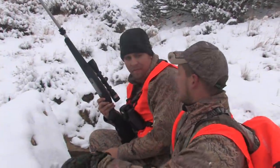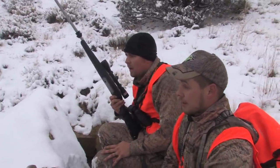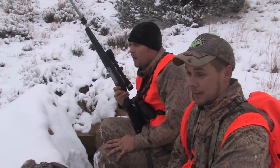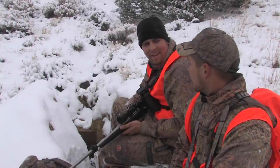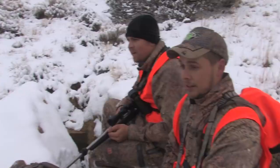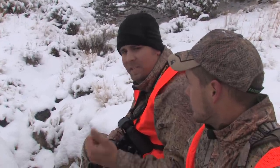How hard did we have to work for that buck? Good Lord, he just tried to evade us, and I thought it was over for a couple of minutes there, and then it came back together again. And Montana, whiteout, general season. Came up here. It's towards the end of season. It's the week before Thanksgiving, and we chased this buck all day.